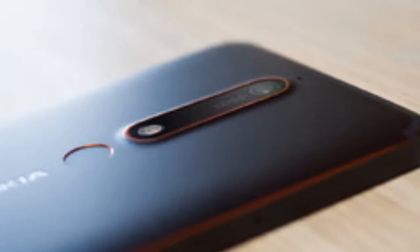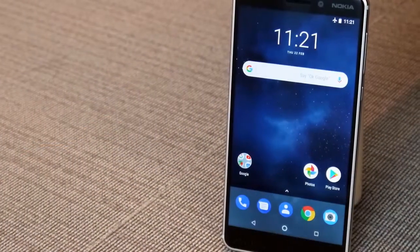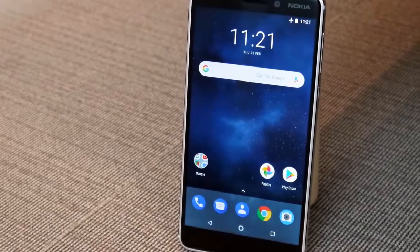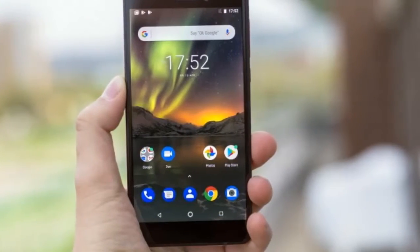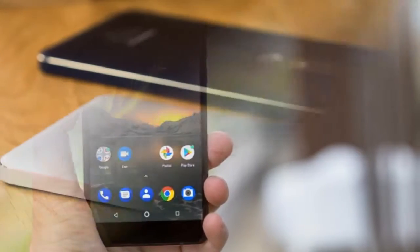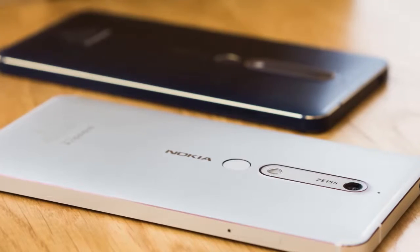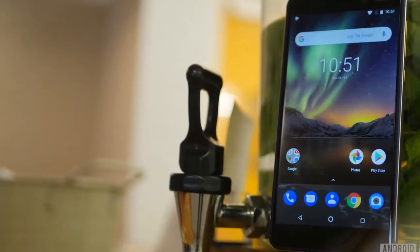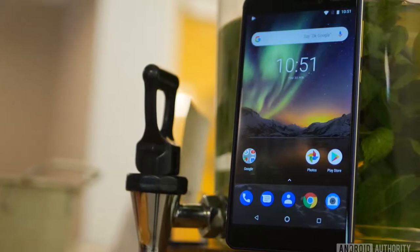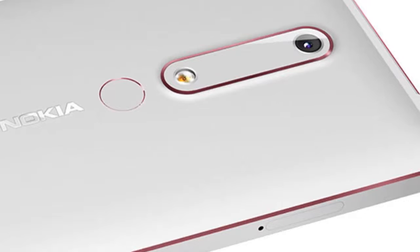Constructed from Gorilla Glass 3, the display slopes ever so slightly around the edges to meet the chassis. It's a well thought out addition, as it doesn't make the phone's edges sharp. If you're hoping for a bezel-free smartphone, however, you'll be disappointed. While the Nokia 6.1 does shave down some of the bezels from last year's Nokia 6, it still packs chunky top and bottom bezels, and has a more traditional 16:9 aspect ratio.